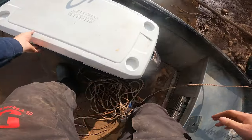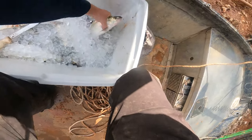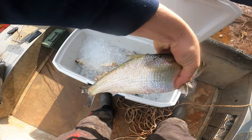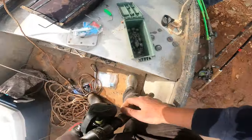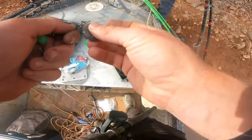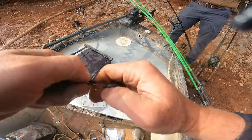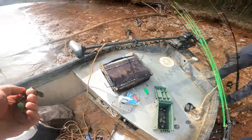This is what we got for bait. Oh yeah. Fresh. Beautiful, beautiful, beautiful. We're running low on sinkers, y'all. So we're having to get a little janky with it, flipping a couple little ones on. You know the vibes. Whatever works, works.